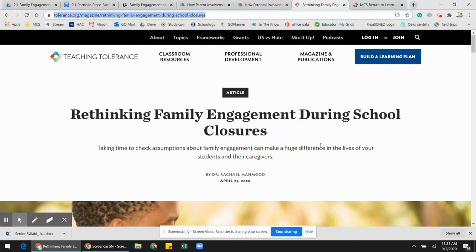Do not forget about our equity lens, okay? So teaching tolerance is always a really great resource. Everything that you guys are doing this year, always think about, what does this mean for our most marginalized students? You guys have probably a lot of family support, right? Some of you would argue even too much. But now let's think about, not every school is Mason City Schools.